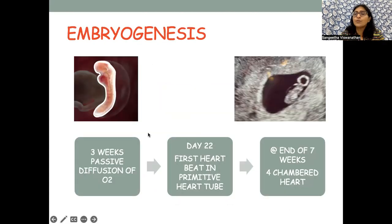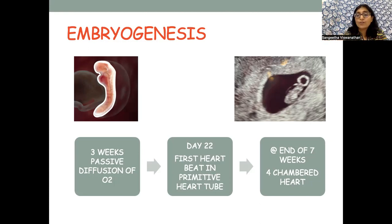So up to 3 weeks of embryogenesis, oxygen passively diffuses through the placenta, and this is sufficient to sustain the embryo. But beyond 3 weeks, this passive diffusion is inadequate for further growth. So around this stage, around day 22, is when the first fetal heartbeat is noted in the primitive heart tube. Now, from that stage, the heart develops pretty rapidly, so that at the end of 7 weeks, there is actually a proper 4-chambered heart.